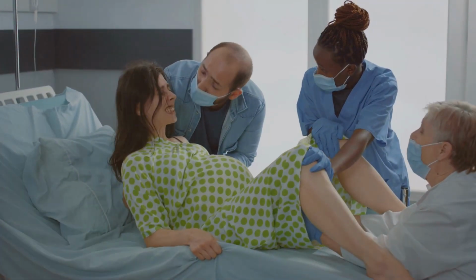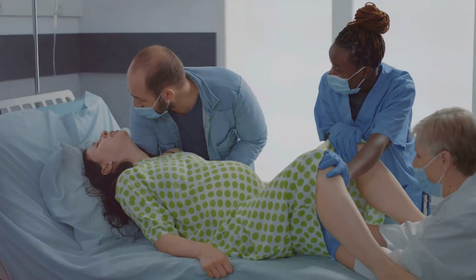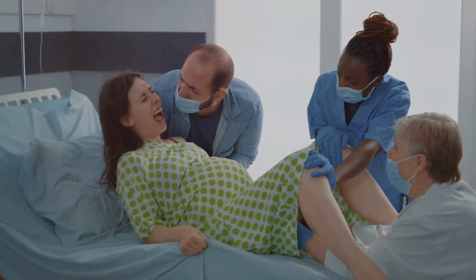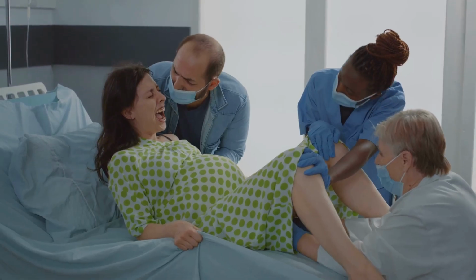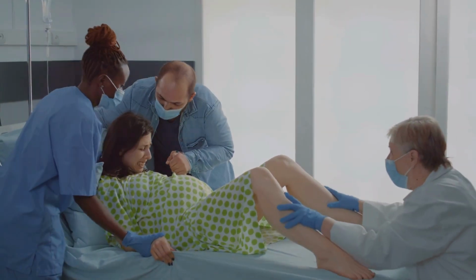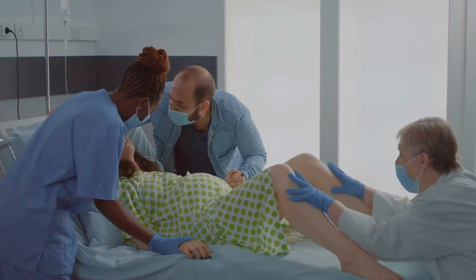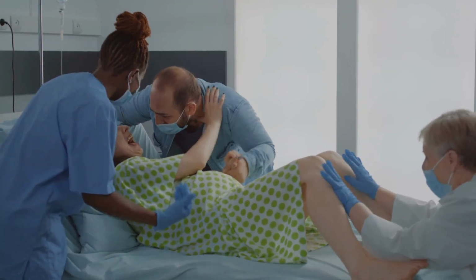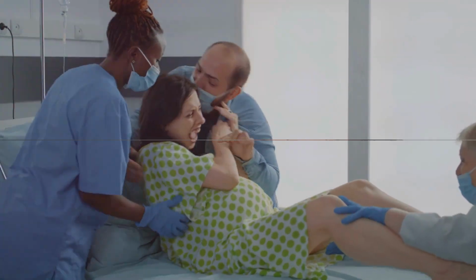These potential complications may sound daunting, but it's important to remember that every woman's experience with sickle cell disease and delivery is unique. With the right preparation and a well-equipped healthcare team, these challenges can be effectively managed. Knowing the potential complications and how to deal with them can provide peace of mind on delivery day.